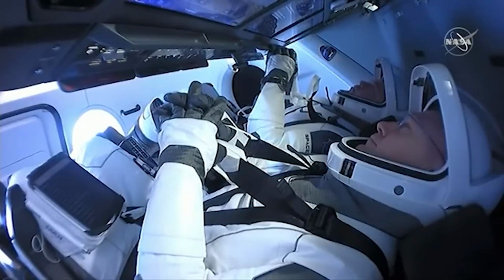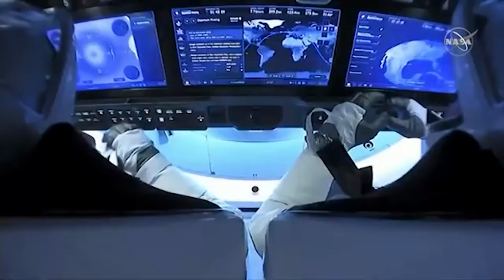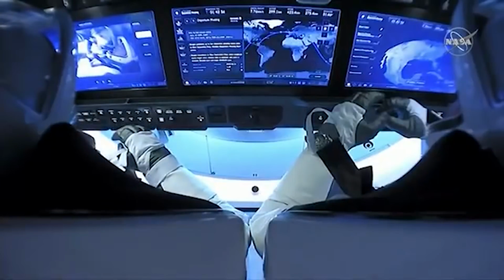So let's talk a little. Just like in the lead up in the last couple of minutes, we heard they had good suit leak checks. As Kate described earlier, once the leak checks are complete, they don't keep the suit pressurized, so visors are open. They're going to have cool air running through their suits and the cabin and just getting ready for the ride.